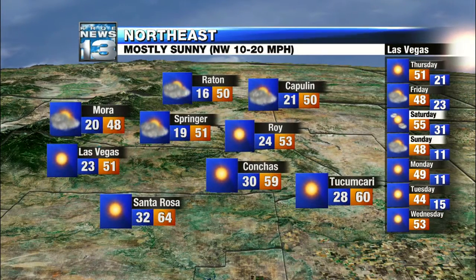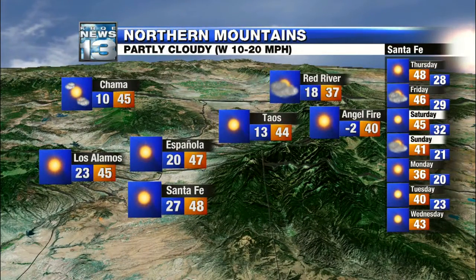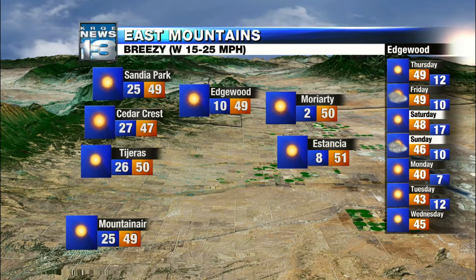Up to the northeast, mostly sunny, little breezy in spots. And again, because of that little disturbance, we could see a few more clouds around Mora, Raton, and around Red River as well, but it's not going to be the kind of situation you're going to have to work around any sort of precip of any consequence. 49 Edgewood, 49 in Sandia Park, and out into Harris, we're going to be at 50 for tomorrow.